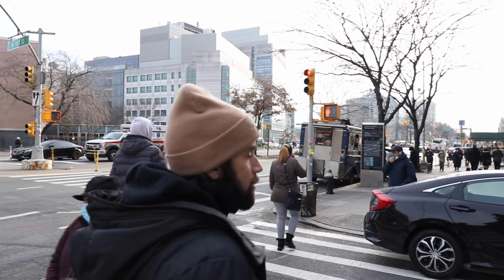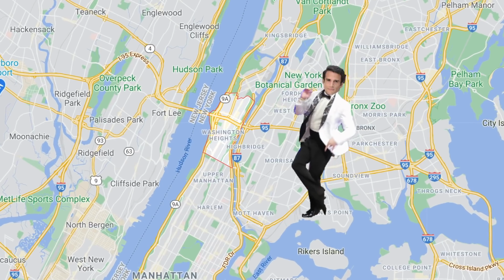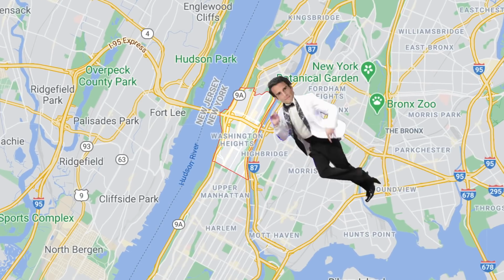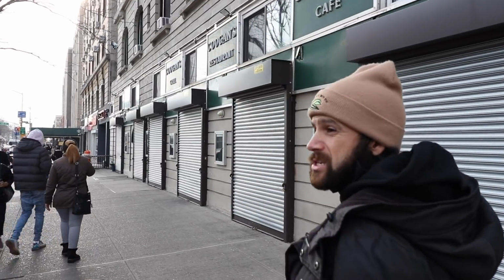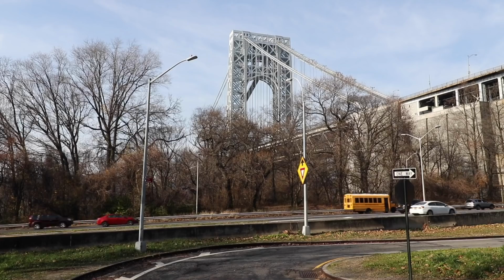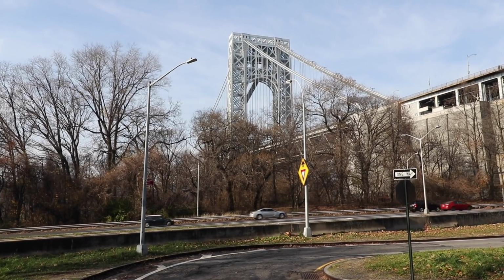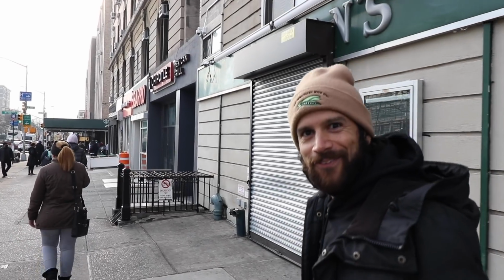So the actual boundaries of Washington Heights are pretty much from 155th up to like 185th. In fact, one of the reasons why this neighborhood is very popular and active also is because of the George Washington Bridge, which connects New Jersey. It's the only bridge from New Jersey into Manhattan. The rest are tunnels. Why don't we go there now?